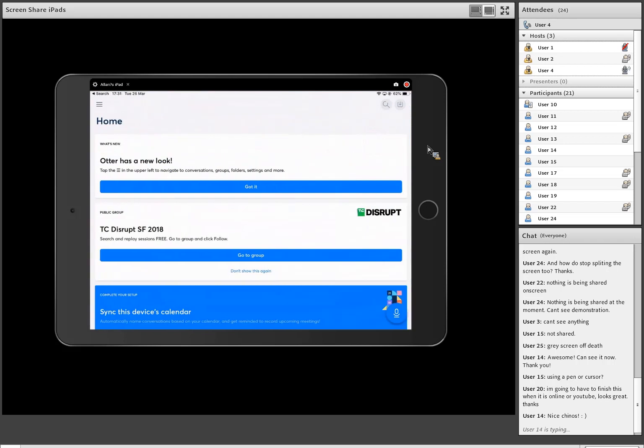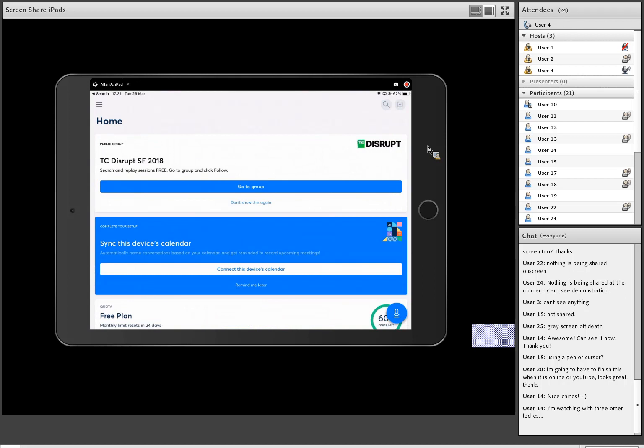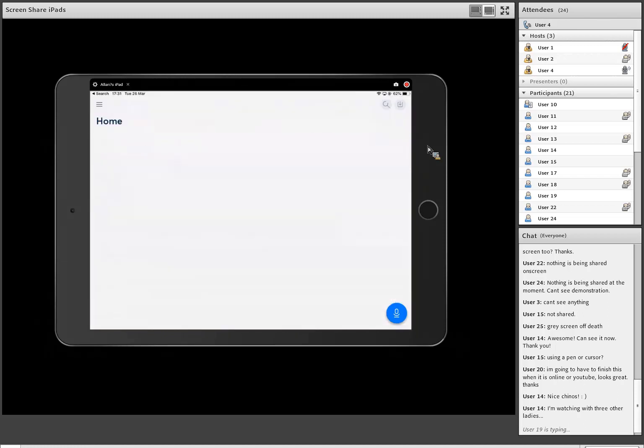Here we go with Otter. It's designed primarily... Oh dear, I hate when they suddenly change the front screens of these apps. Right. No, what's going on? Excuse me while I just fiddle about with this.